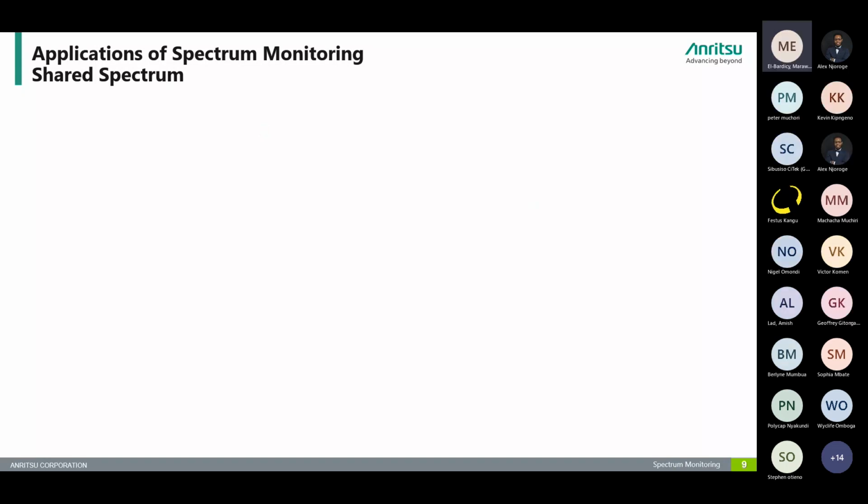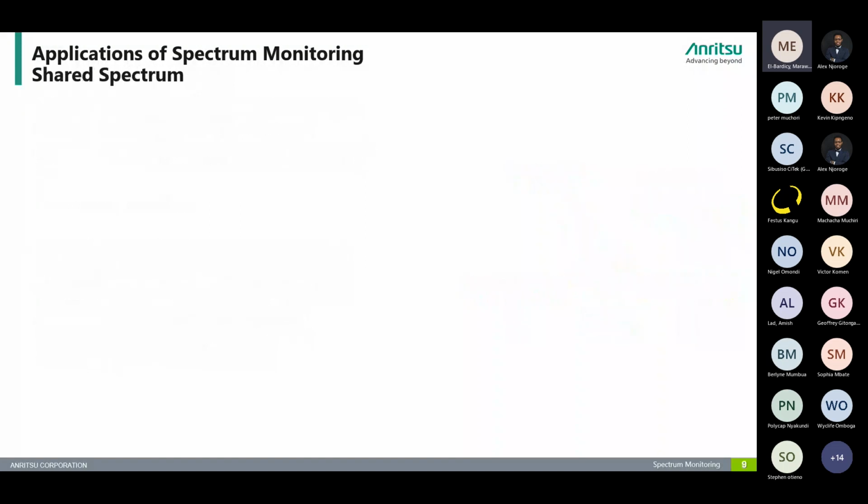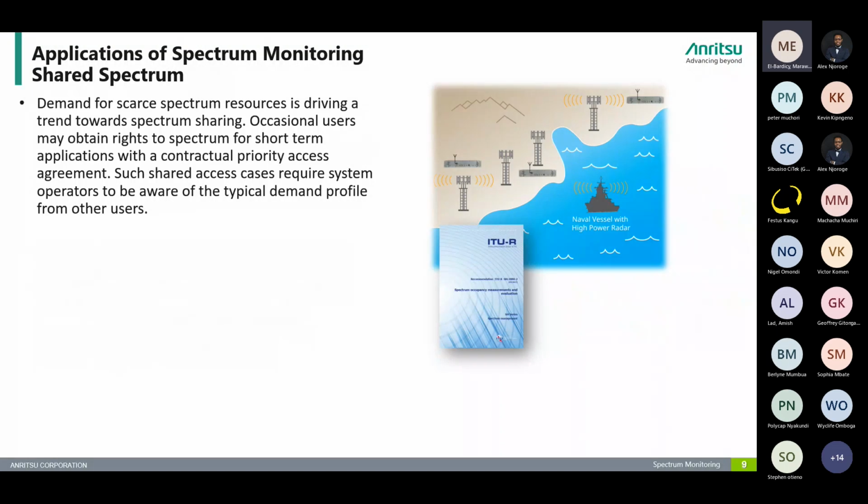One other application of spectrum monitoring is shared spectrum. Of course, when a spectrum is being released, the resources are scarce, and we cannot always allow all users an infinite amount of spectrum. The resources are limited, and this is why the spectrum is usually shared. And of course, operators need to be aware of this case. In the case of shared spectrum, spectrum monitoring is important in order to give certain criteria.